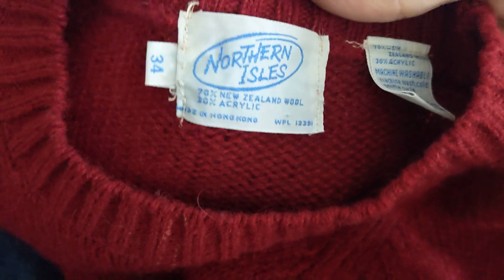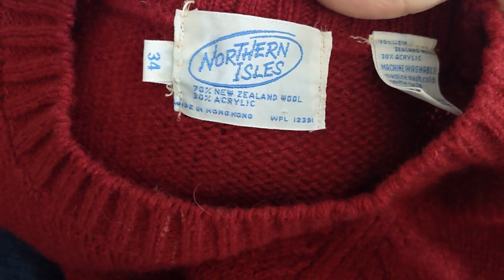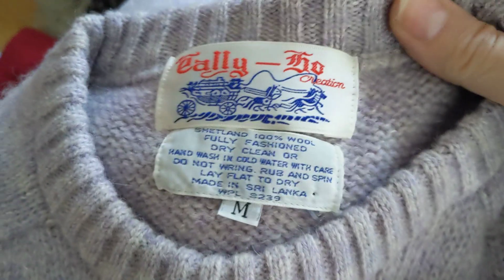And then I got a couple wool sweaters. So Northern Isles, New Zealand wool, but made in Hong Kong. But the wool sweaters, some of those do well. I've sold some of those in the past, and I don't really mess with clothes too much anymore. But these were very inexpensive, way cheaper than the thrift store. So I wanted to give it a try.